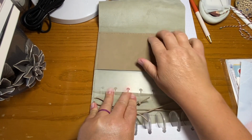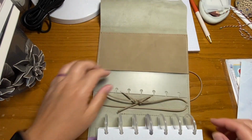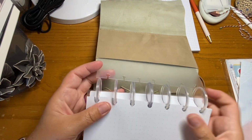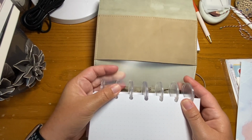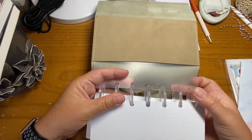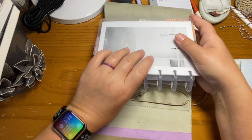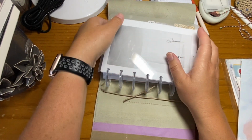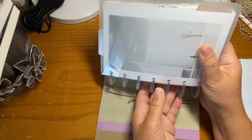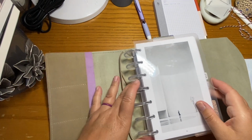But let me go ahead and slip this in, make sure this is all the way. Okay, so that's all the way in. Let me just snap this back on. Like I said, I don't have any expectations of this actually being able to fit because the discs add so much to it. But I figured since it's extra wide, maybe it would. I can't get these last two to snap in. Hang on. I gotta finagle with it. Okay. All right, so here's the HP Mini disc bound.